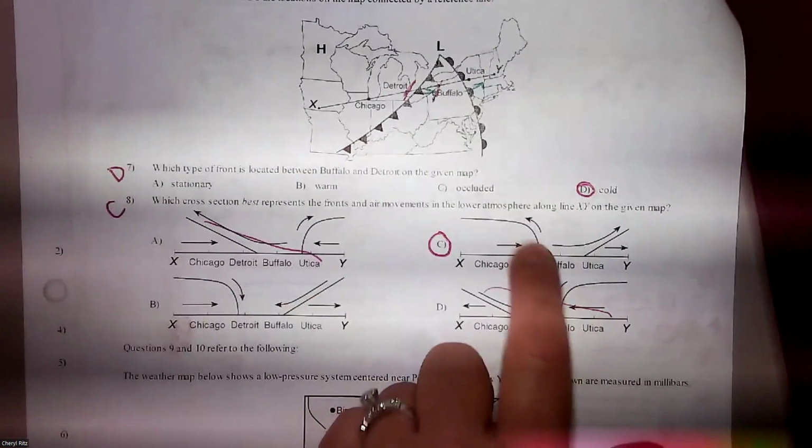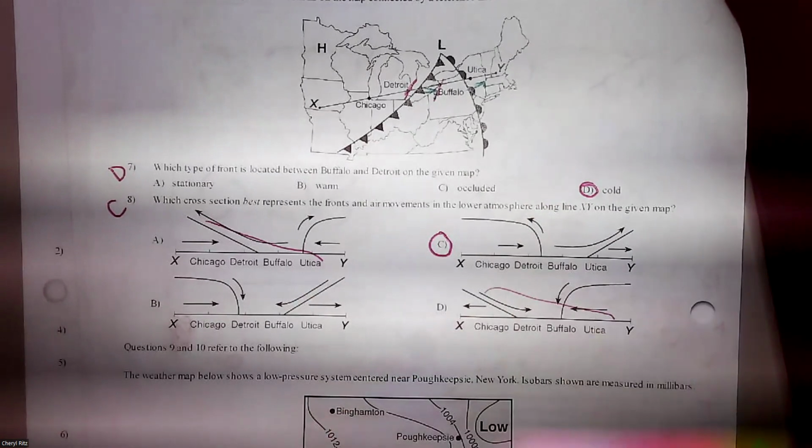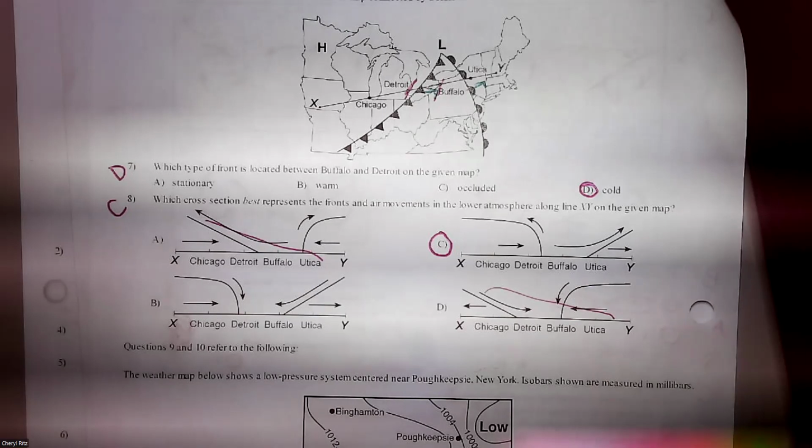So this is going to be the answer because the warm air is going up. That is definitely something you need to be able to do. Wind direction, warm air goes up. That's all you've got to know, and warm fronts bring warm air, cold fronts bring cold air. Any others on this page that you need a little bit of clarification on?